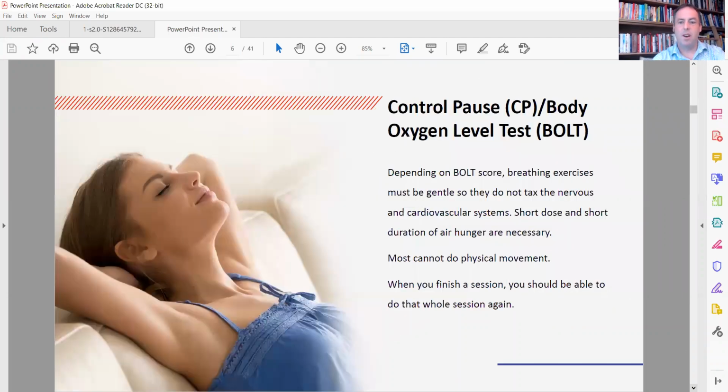So I'm just going to move on. The control pause or the Bolt score or the breath hold time, it depends on your Bolt score, but the breathing exercises must be so gentle so that they do not tax the nervous and cardiovascular systems. And a short dose and short duration of air hunger is necessary.